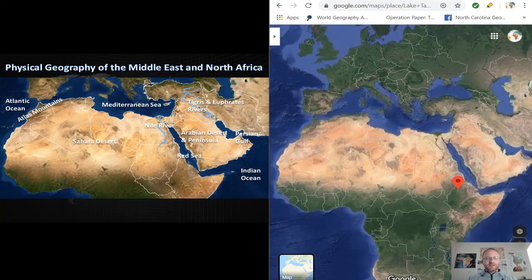Now, unfortunately, the Middle East and North Africa is such a large region that it would be impossible to cover all of its physical features.